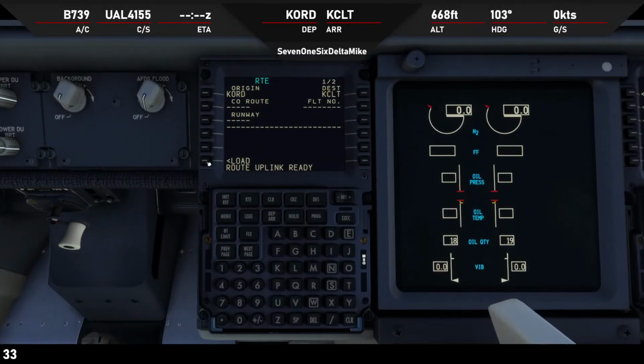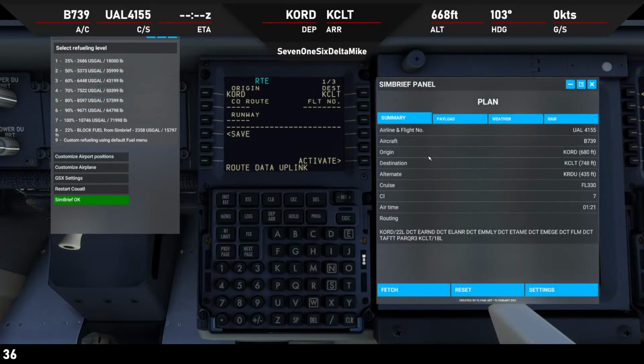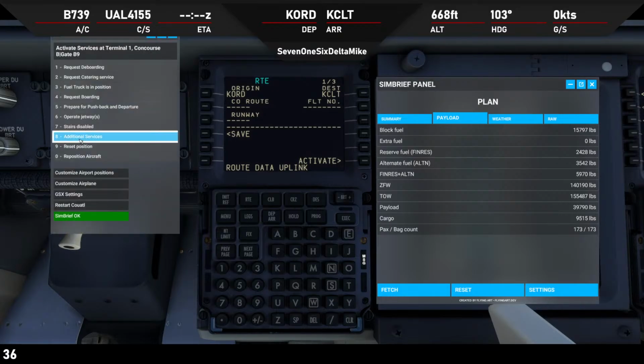All right, so we got it ready here. So let's go ahead and load that route. Route uplink is loading. Fuel truck is in position. Select your refueling level. So that's interesting. Let's see what we got here. So 15,979. Oh, did I miss something there?